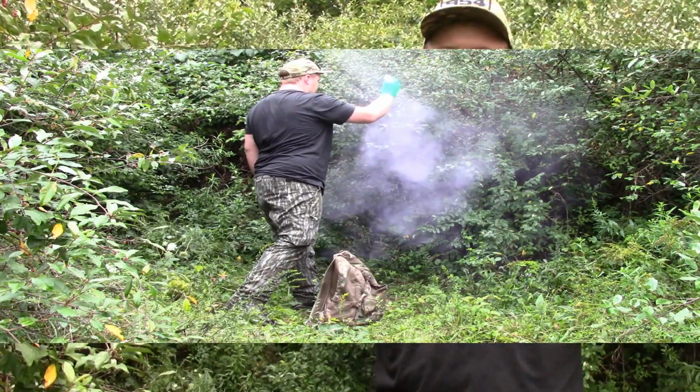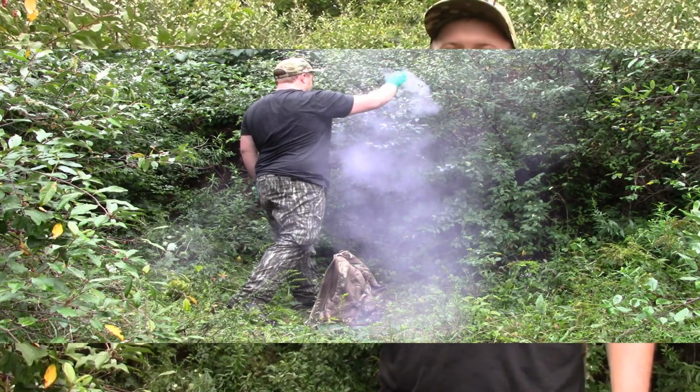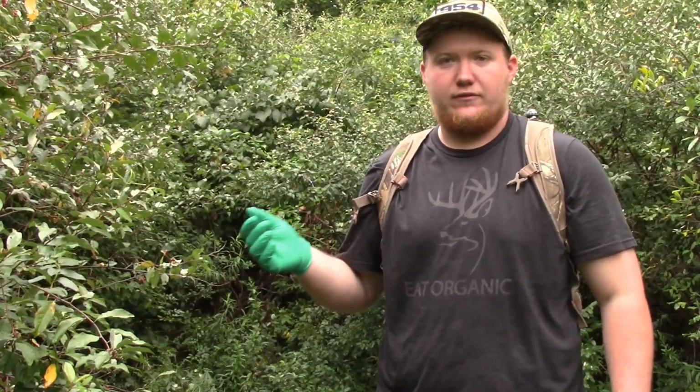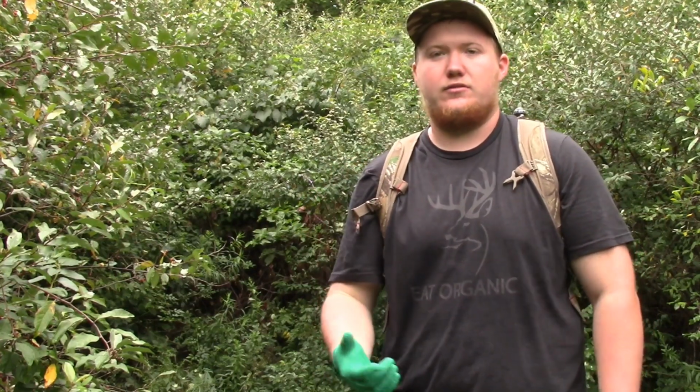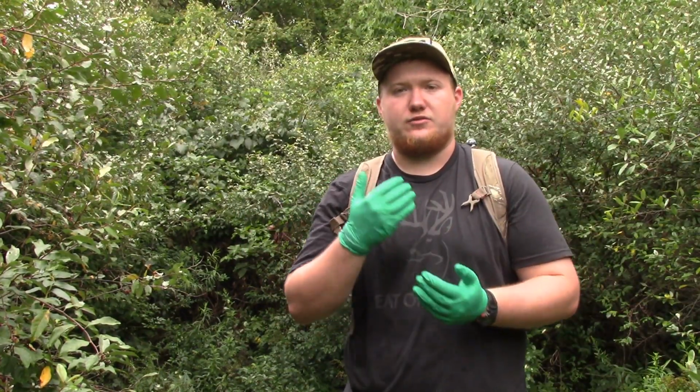Alright, so where I'm standing is where I've got most of my pictures on my cuddy back. There's a mock right behind me. I just refreshed that, but the exteriors are starting to slack off a little bit. So the next thing we're going to do, I'm going to talk to you guys about how to transition to the interior scrapes and start incorporating the doe pee. They're going to start functioning differently. They're going to switch to fall patterns, and everything's going to start changing.